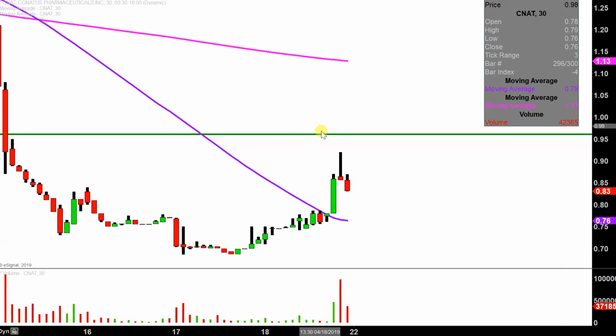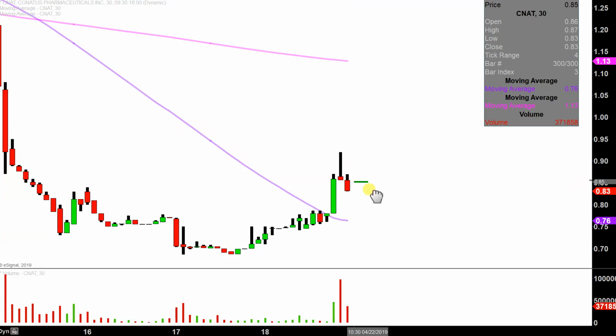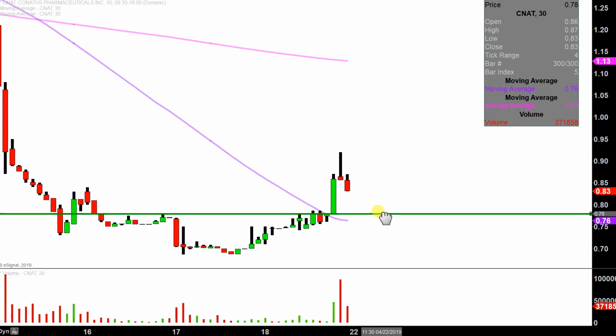Mainly, hey, is this the start of something bigger, or is this just one of these kind of knee-jerk reaction, dead cat bounce type moves? I don't know, but the one level that, in my opinion, is going to help answer that is right there at the 78-cent mark. Why is 78 important?